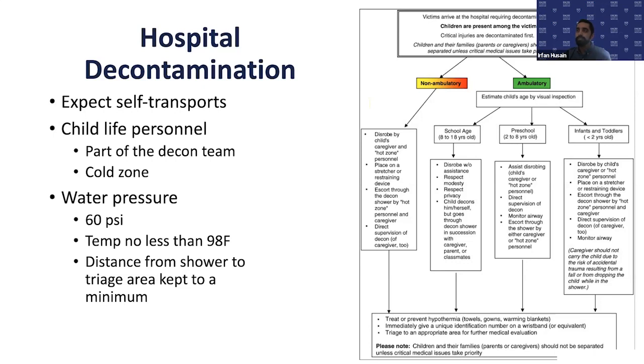For school age children, you'll have them disrobe without assistance. So they'll do it themselves. You obviously want to respect their modesty and privacy, and then they'll decon themselves through the shower. And ideally you want to have them do it in succession with their caregiver. Preschool, they'll need assistance with disrobing and then direct supervision. Also, it's important to monitor their airway through the decon shower.